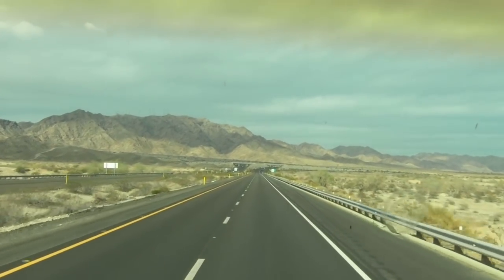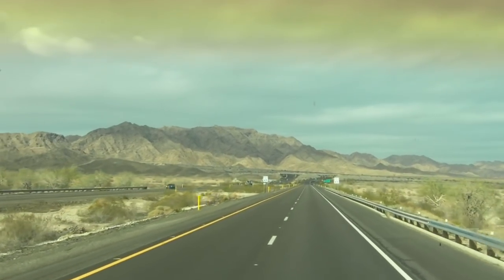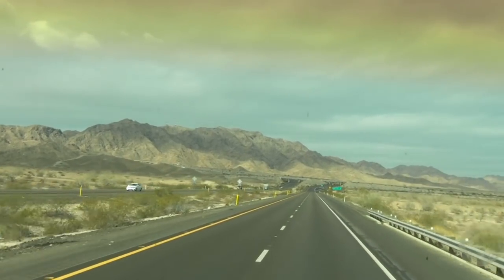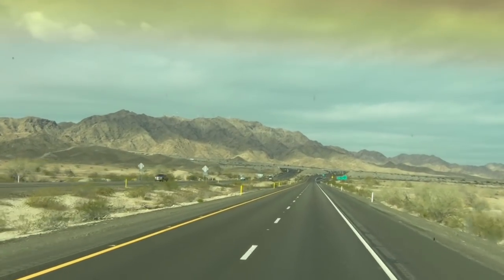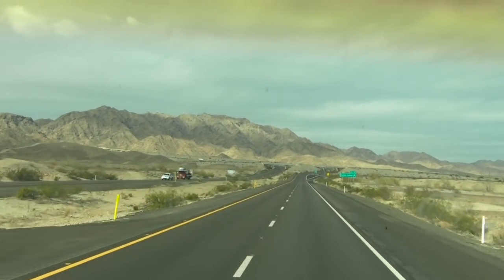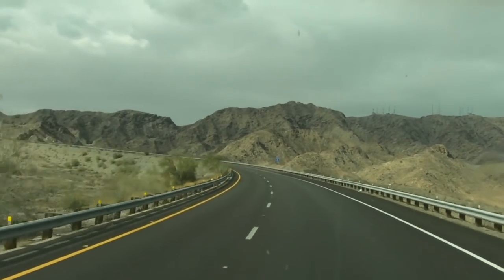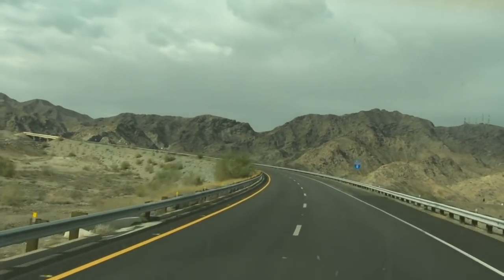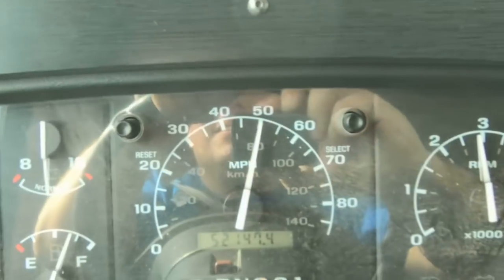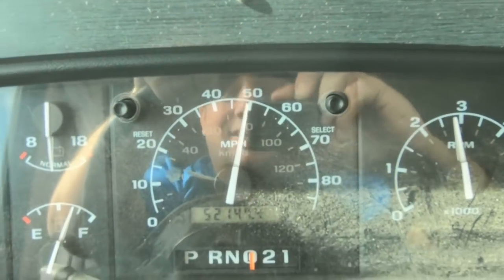If you see, the road cuts around and heads right up there, right through the rocks there. It's just about time to take her out of overdrive and see how this climb goes. Here we go. The road's wrapping around here. She's starting to drop speed on me. Down to 50 now already. Might have to downshift here.